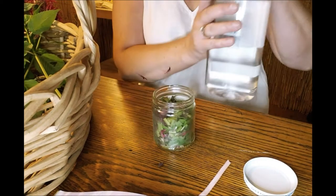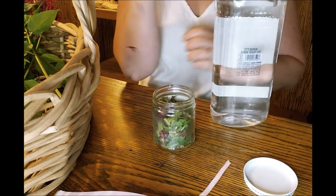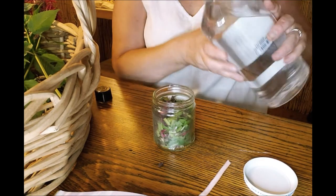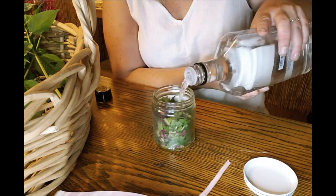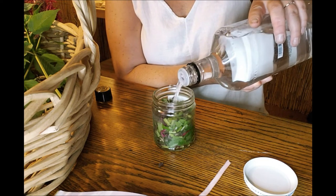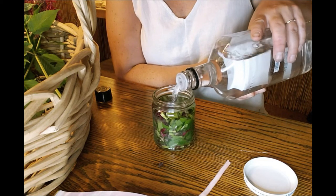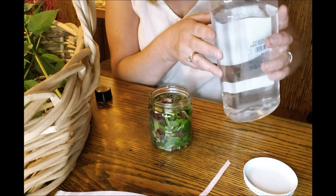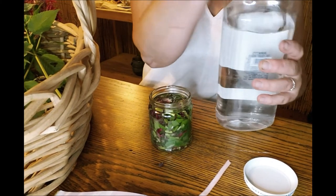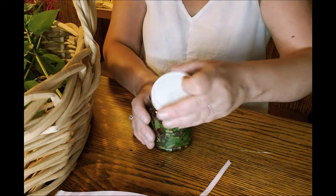So now I'm just gonna cover everything with vodka, either 80 or 100% proof vodka. Although the stems got stuck to my arm here. I'm not going to show you which one I'm using because I'm not promoting one or the other. But I'm just going to fill up everything to the top, okay, and make sure that all the plant material is covered with vodka, so there's no oxidation going on. I'm going to put a cover on.